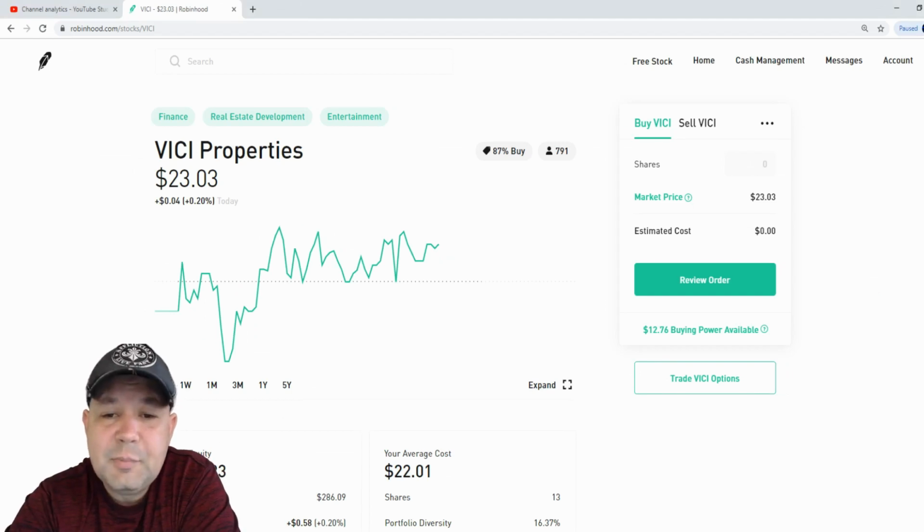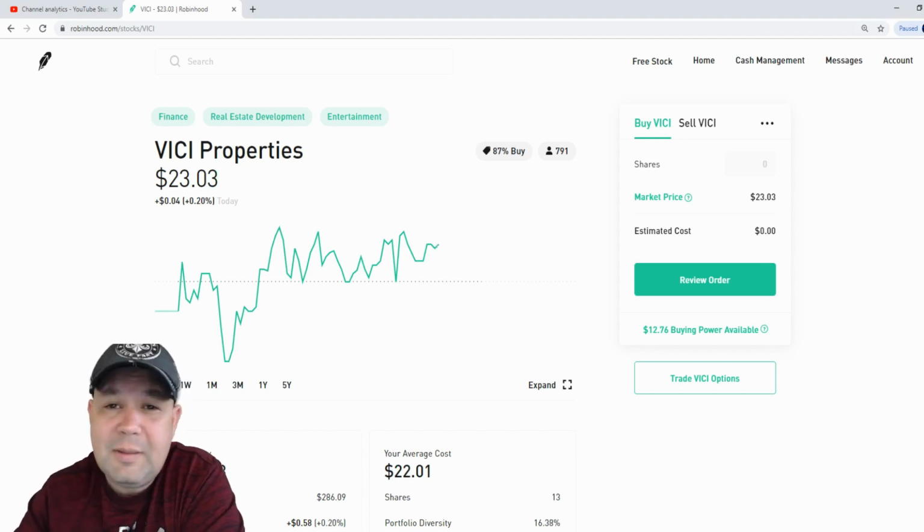And the next stock is going to be VICI Properties, ticker symbol VICI. This is one I've been in for a while. It's a REIT, an experimental REIT. The biggest thing about VICI is they own properties like resorts and gambling properties. And this is, like I said, an experimental REIT that I believe could take off. It pays over a 5% dividend yield.